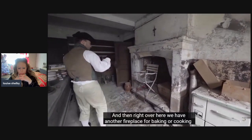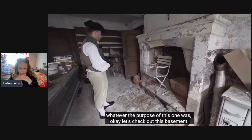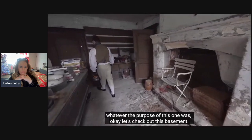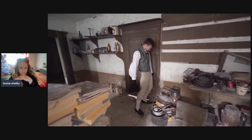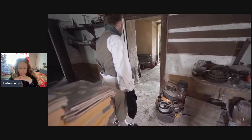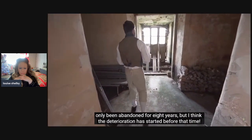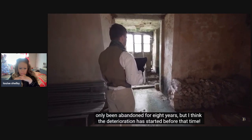And then right over here we have another fireplace, for baking, for cooking, whatever the purpose of this one was. What a place. Okay, let's check out this basement. Oh, that's stuck. You are going to see throughout this video that this place is deteriorating very fast. It's only been abandoned for 8 years, but I think the deterioration has started before that time.